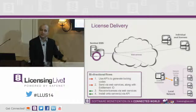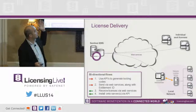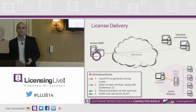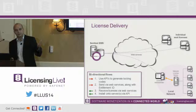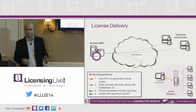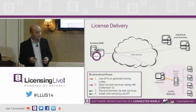Web services to send this information back to EMS: the fingerprints and entitlement IDs, et cetera. And then the same coming back from EMS. Web services to receive those licenses back to the customer environment, and then APIs to install them and create license stores. It's all under the hood. It's all automatic. Microsoft are often the kings of this. You click activate on Windows, and all of this happens under the hood, and within seconds it says thank you, you have activated your product. Actually, all of this back and forth flow of information has taken place. You didn't know anything about it. It's really good.